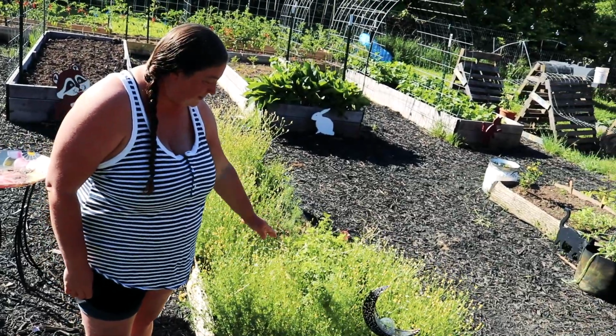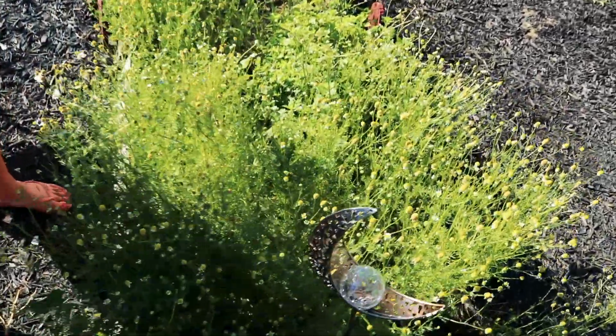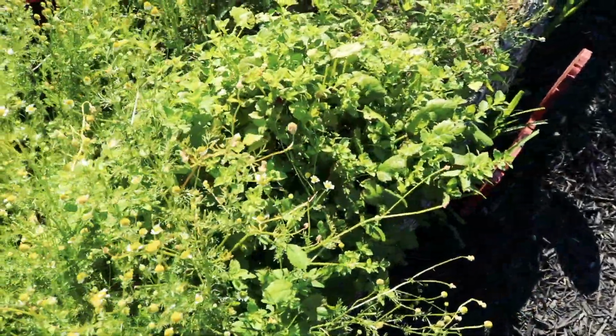Both herb beds are doing awesome. All this chamomile that I picked is coming back. The lemon balm is all coming back for the second time. We've already harvested it. And the other bed is growing so fast. Everything's doing really well.